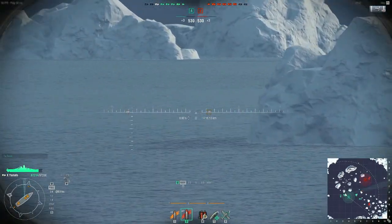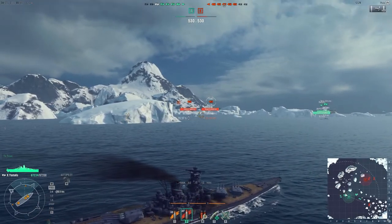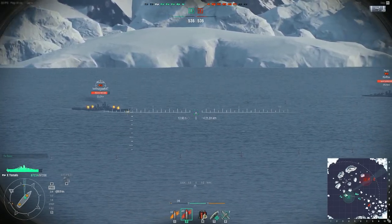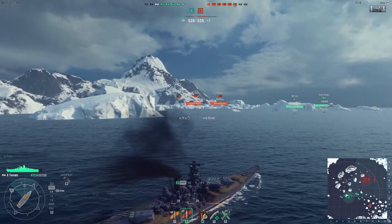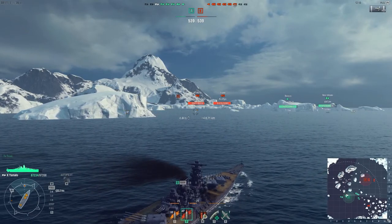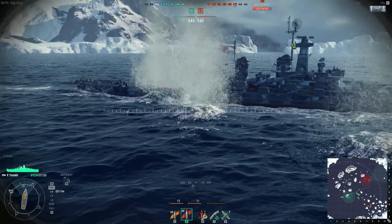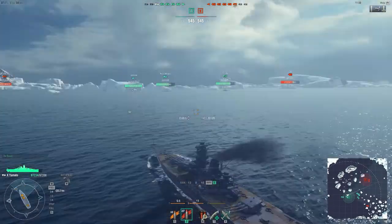See, this Tempest is gonna come out of the iceberg. Okay. Looks like those shells are going for me. So I'm gonna angle my armor and pray these shells miss me. The advantage of playing Montana is having an extra turret. What? How did that not hit? That looked clearly on armor.